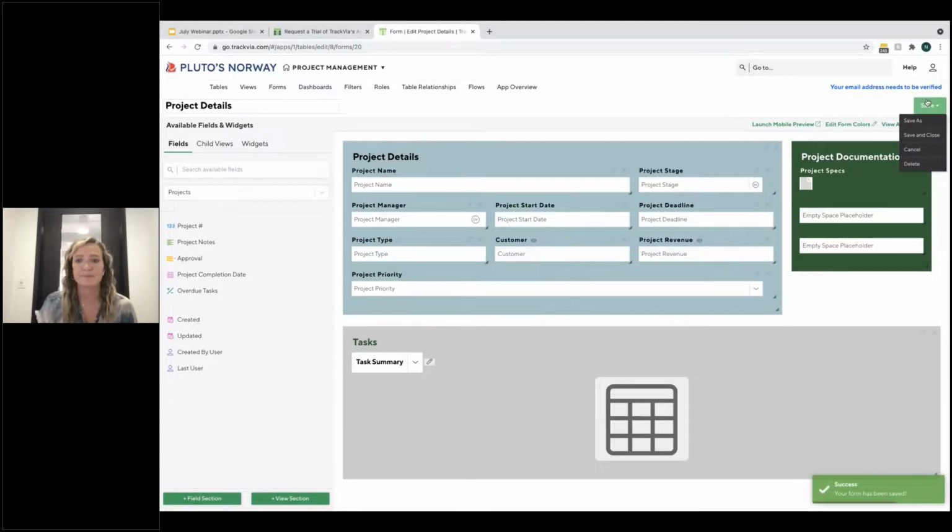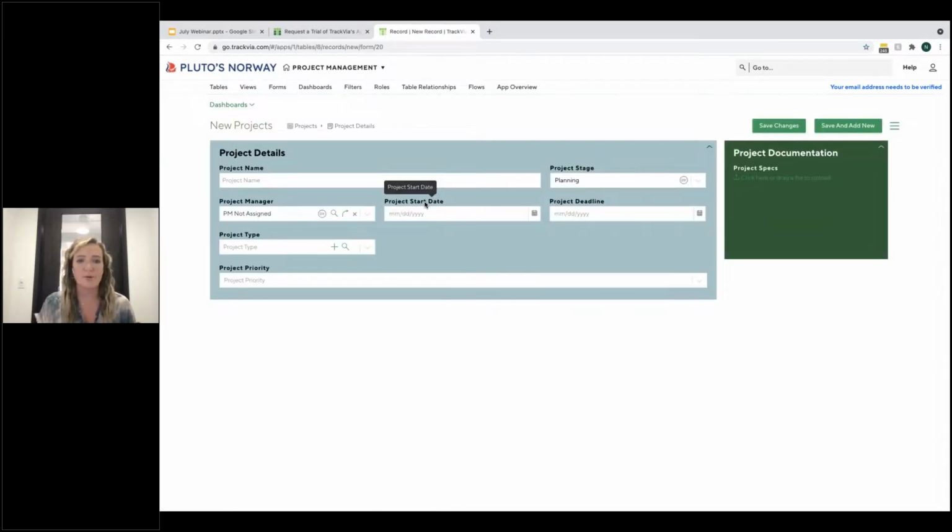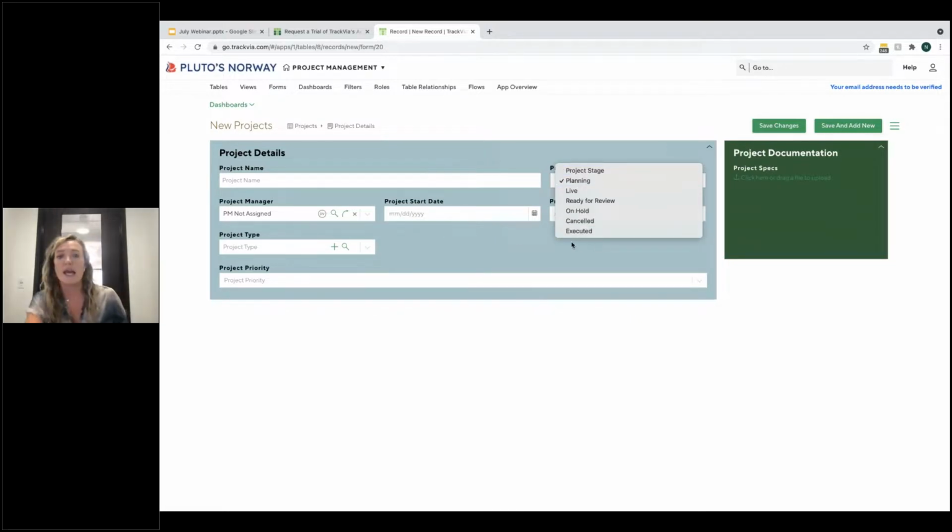Now, if we jump back out and say we want to start a new project again, add a new project. We jump in, we can see that that field is ready for data collection on this form. So again, it took me a few minutes to just simply click, drag and drop, and add that. We can also see here that I have the stage that I added. So we changed completed to executed, and we have that available on our drop-down list as well.